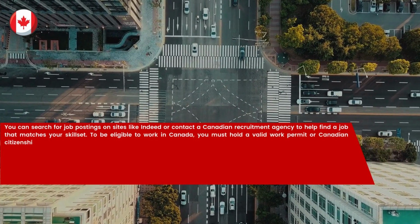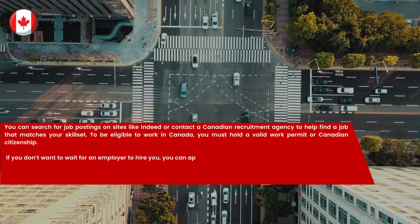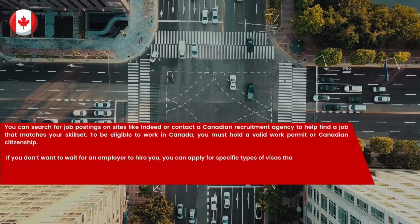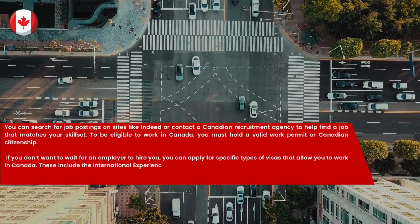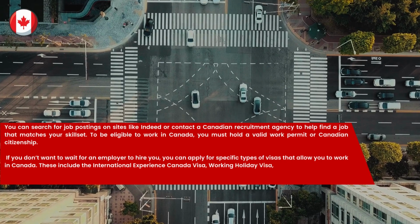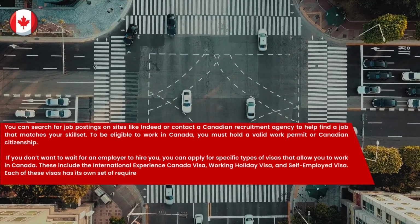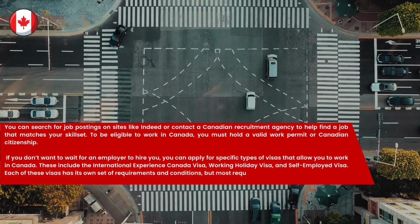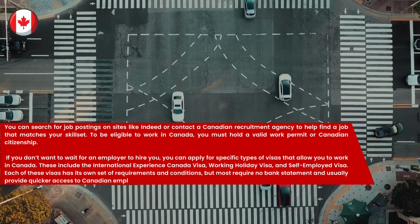If you don't want to wait for an employer to hire you, you can apply for specific types of visas that allow you to work in Canada. These include the International Experience Canada Visa, Working Holiday Visa, and Self-Employed Visa. Each of these visas has its own set of requirements and conditions, but most require no bank statement and usually provide quicker access to Canadian employment. With the right resources, research, and preparation, you'll be ready to begin your new life in Canada with confidence.